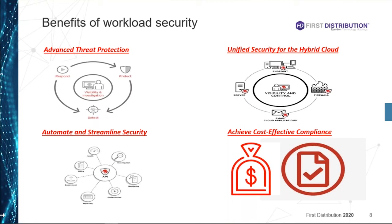The automation and streamlining of security also significantly reduces the complexity of managing file integrity monitoring with cloud-based event whitelisting, as well as trusted event management. This enables you to match your security to your policy needs, so fewer resources are needed to be dedicated to specific security controls.